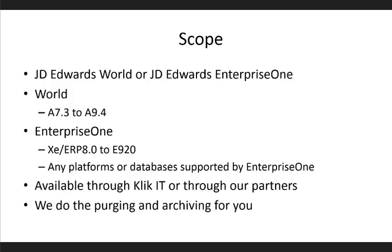So the scope for archive as a service is it can be World or Enterprise One. So just like the Purge-it solution, I know there's at least one World customer on this. So A73 to A94 for Enterprise One or One World, all the way from back to XE up to 9.2. And if it's a database data source that is supported by Enterprise One, we support it. The services and the solution are available through Click or partners such as Team Kane. One of the big differences is we do the purging and archiving for you.